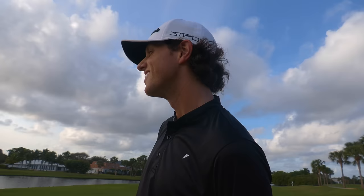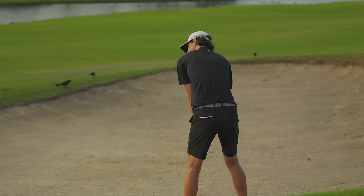We're in the bunker here, 111 yards up the hill. I'm gonna go with a 52 degree. It's gonna be a full one. It's probably playing 118. Gotta hit it as hard as I can.